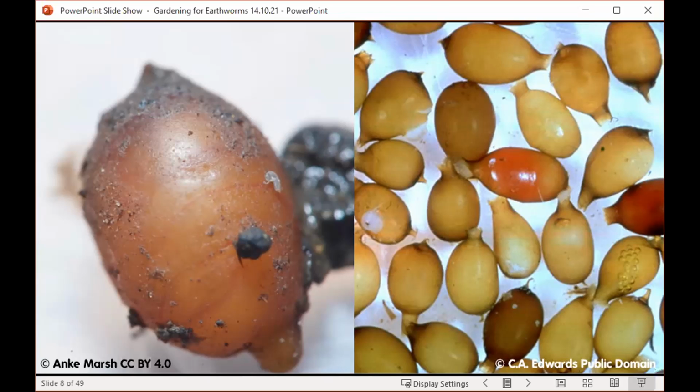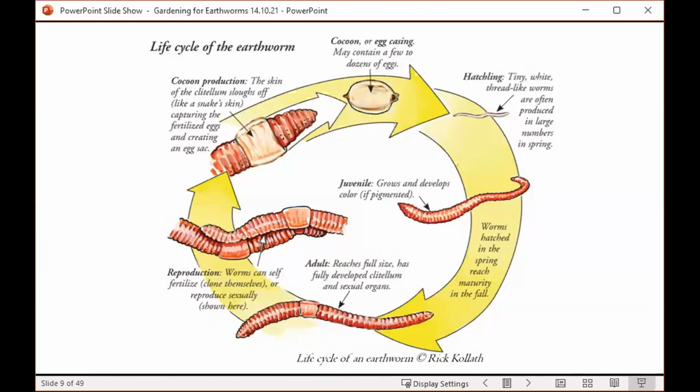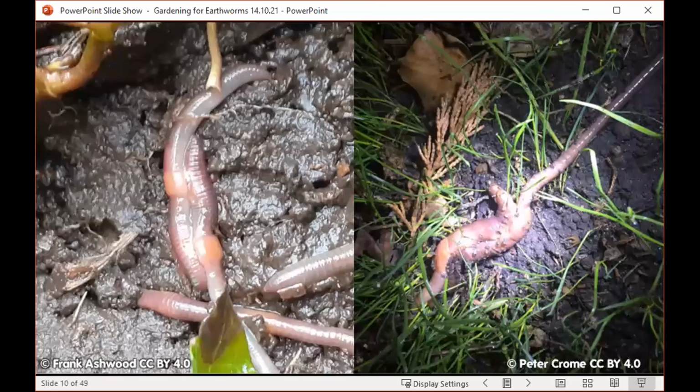So earthworms start life as a cocoon, and in that there'll be an egg with an earthworm developing inside. The earthworms will then hatch into small hatchlings. They'll look almost like the adult worm without the clitellum. They'll grow and they gain their pigment as they grow. And then when they're adults, they'll mate.